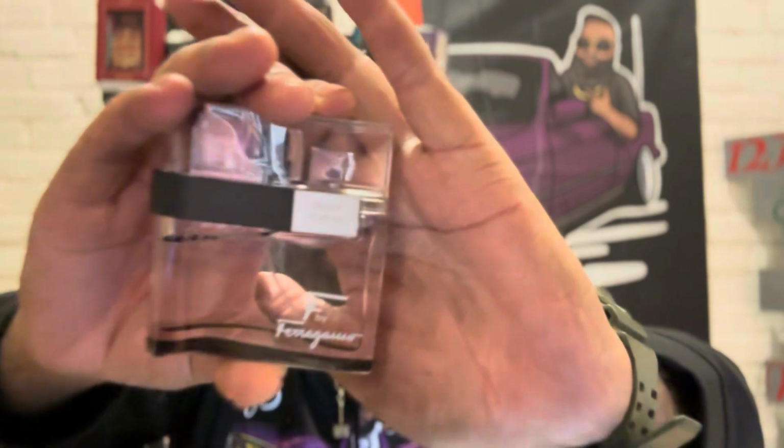Turns this into a nice, gentleman, pleasant fragrance, man. You're gonna get at least 6 to 7 hours out of this fragrance. Every time I wear this fragrance, man, I've been told that I smell pleasant. I've been told that I smell good. Salvatore Ferragamo, F Black.